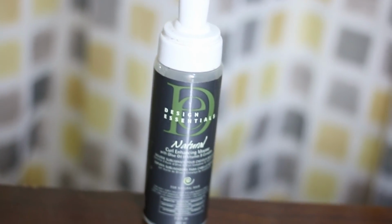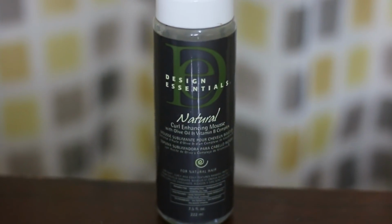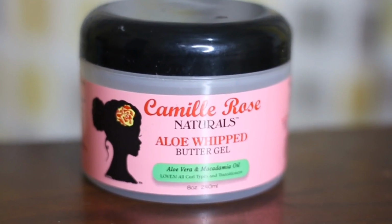Design Essentials Natural Curl Enhancing Mousse with Olive Oil and Vitamin B Complex. I have no complaints about this mousse, but will I buy it again? I doubt it. Camille Rose Naturals Almond Whipped Butter Gel. I remember this giving me some really good twist outs, but after 1 hour with Jamaica's humidity, nope.